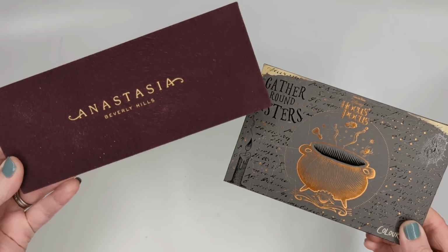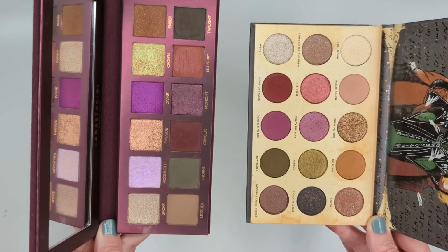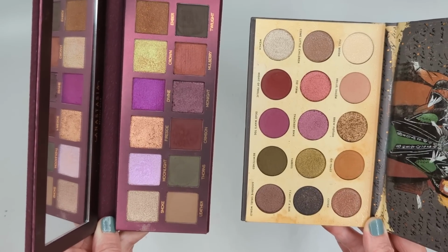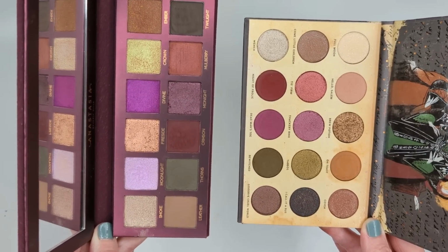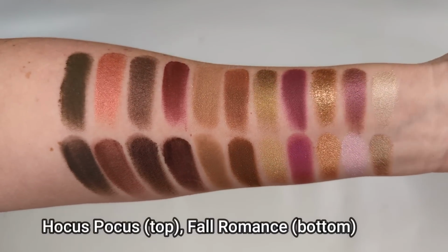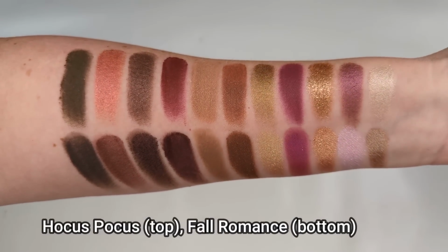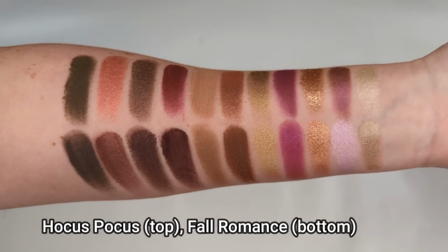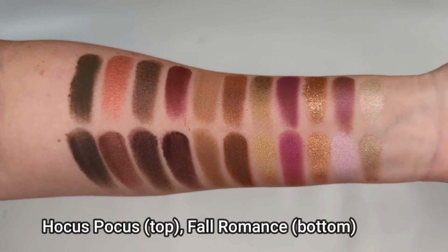Okay, so honestly, the first palette I thought of when I saw Fall Romance was the Gather Round Sisters or Hocus Pocus palette from Colourpop, the original one. They both have the same greens, pinks, reds, neutrals. They honestly look so similar, and while some of the shades match up and some of them don't, I definitely think it has the same vibes going on. So if you already own the Hocus Pocus palette, this might be your sign to just dig it out and play with that again rather than spending money on the ABH.